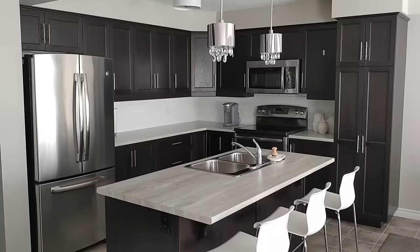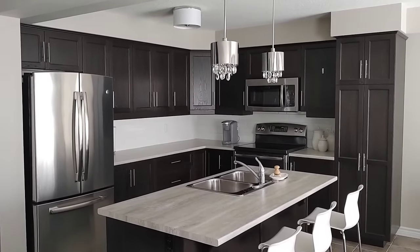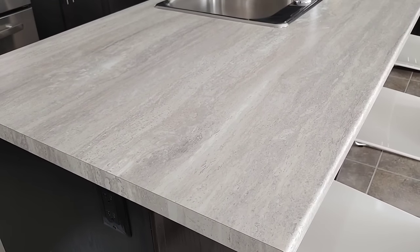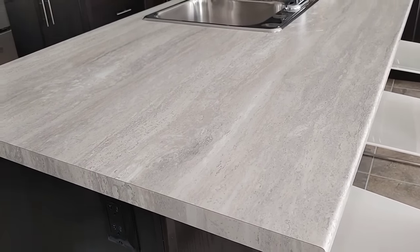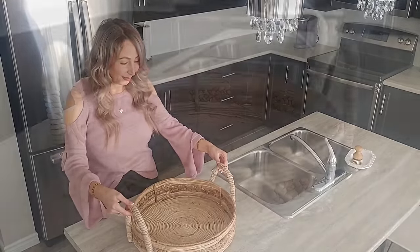I think because we use the space so much and it's kind of the center of our home, I really like to start my decorating in here. I wanted to show you guys a close-up of my island. I love the marble print just with the taupes and the grays. It's very neutral. So I'm gonna go in and layer a really pretty round basket.